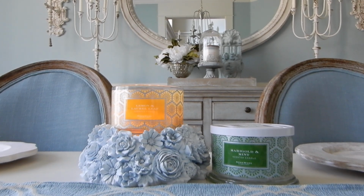Would I repurchase this one? No. Especially at this point, I am here for the fall and the holiday candles. Maybe if it came back next year, maybe I would, but also probably not.